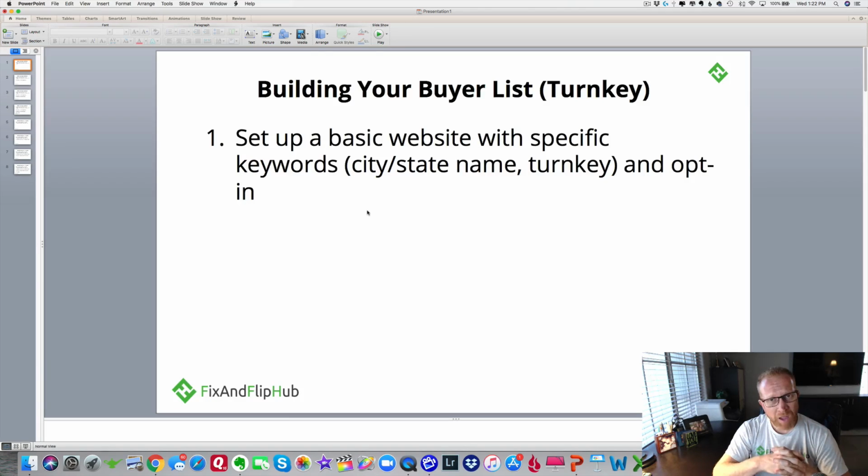And after we created that website, with our company name, of course, as the URL, and this opt-in page, we linked this opt-in page to an email list so we could start building our list. And then every time we had a new property come available, we would email blast it out to our investor buyers and say, hey, we've got a new property available if you're interested in purchasing it, a new turnkey property.